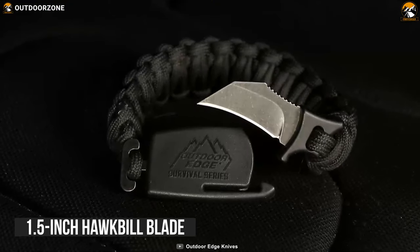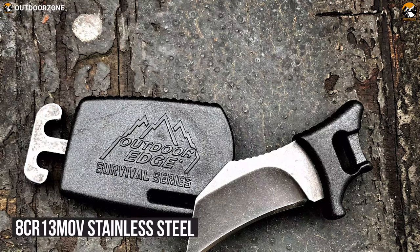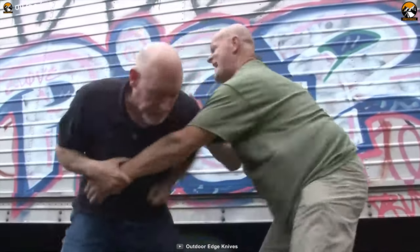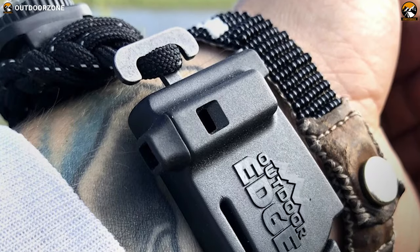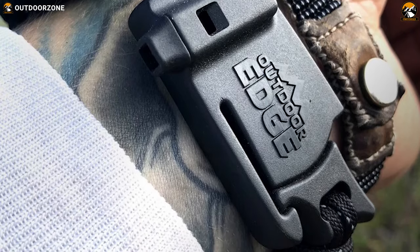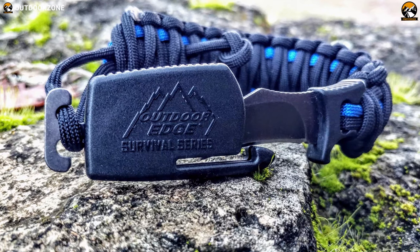It features a 1.5-inch hot bill blade, which is made from 8CR13MOV stainless steel with a stealthy black stone finish, allowing you to handle the most challenging munitions. This knife is integrated with a molded glass nylon guard that'll help it to tie into position, while its handle grooves and jumping on the thumb ramp ensure a firm grip when you need it the most.